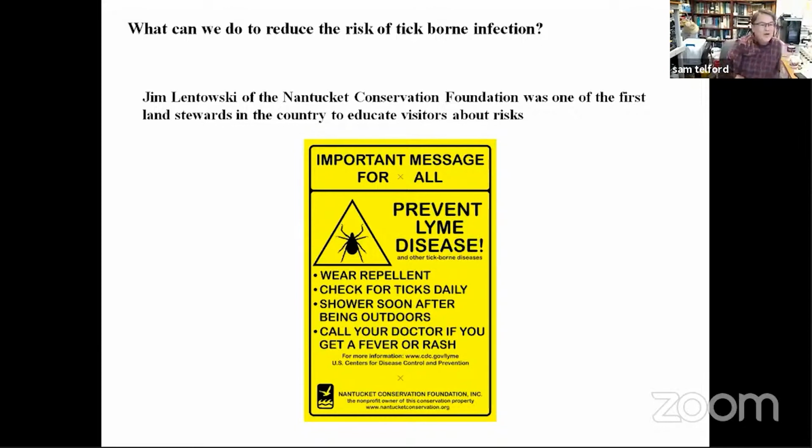Well, he was one of the first in the country to actually educate visitors about risks. And this is critically important in terms of trying to reduce risk. That is, if people are informed, they are empowered. And he'd have these beautiful signs. This is more recent. In the old days, it was not as fancy.